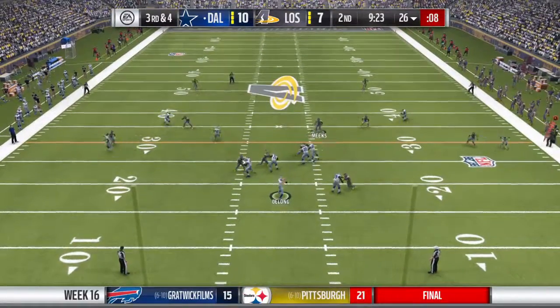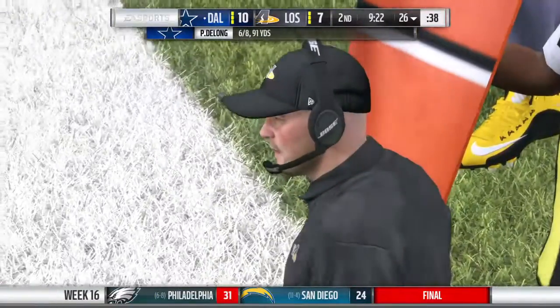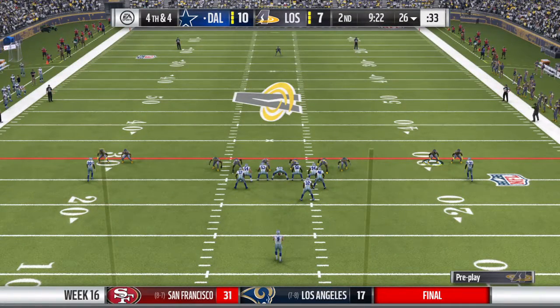Out of the gun, they'll look to throw. And that is incomplete. I'm not sure we could spot any tendency here on this 3rd down. They could have run it or passed it. Either one was available. They chose to try and get it through the air, but they were unsuccessful.